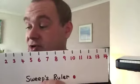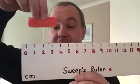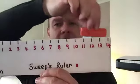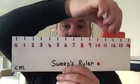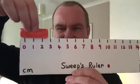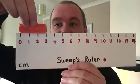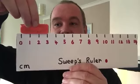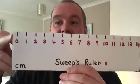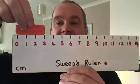Right, what should we measure first? I'm going to measure my rubber, I think. So, ooh, where shall I put it? There? There? Oh, I know, right at the end. Is that right? No, it's not, children, because look, I've got to move it till it gets to the 0 there. See the line, that's 0, that's where we measure from. Not from the end of the ruler, but from the line, the 0 line.